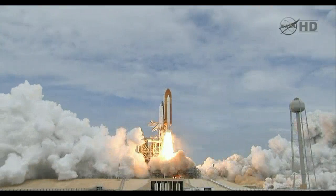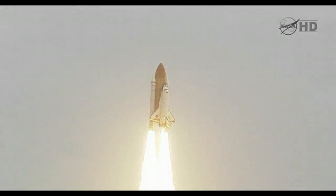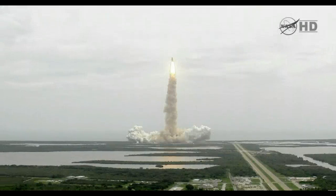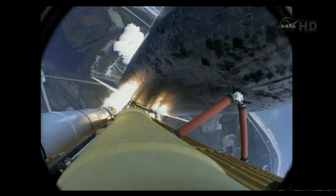The final liftoff of Atlantis on the shoulders of the space shuttle. America will continue the dream. Roger, roll, Atlantis. Houston now controlling the flight of Atlantis. The space shuttle spreads its wings one final time for the start of a sentimental journey into history.